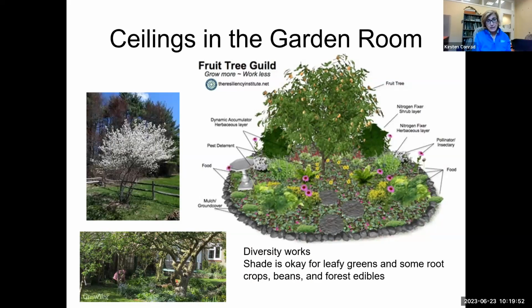The idea of ceilings and garden rooms is also embraced by something called a fruit tree guild. And this is a concept from permaculture again, which states that if we can recreate nature and the functions that plants serve in the landscape, we can support the growth of a multitude of different kinds of plants in the same area. Some of you know this more simply as three sisters, the corn, the beans, and the squash planted together. Here we have a fruit tree guild, which is in some ways a little bit more complex arrangement, but you have different functions that different plants are serving in the landscape.